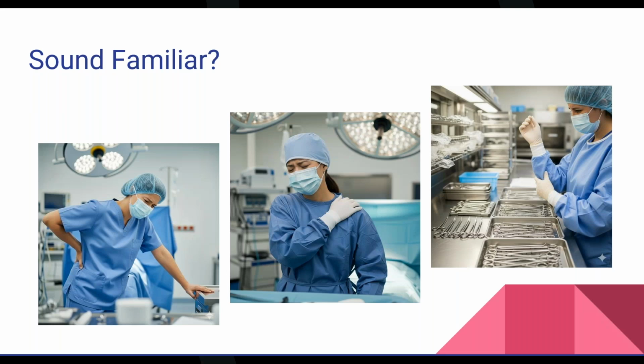So take a moment. Do any of these stories sound familiar to you? Okay. Rachel, or not Leah, an experienced operating room nurse, is asked to retrieve a set of instruments quickly for the field. With limited space and urgency in the room, she twists her torso and lifts the heavy instrument tray without proper support or assistance. Suddenly, she feels a sharp pain in her lower back. Despite trying to continue, the discomfort intensifies, forcing her to step away and seek medical attention. Later, it's determined she strains her lumbar muscles due to improper body mechanics.